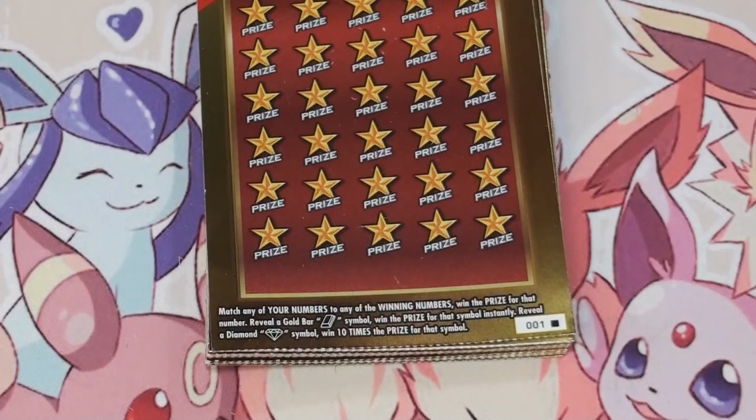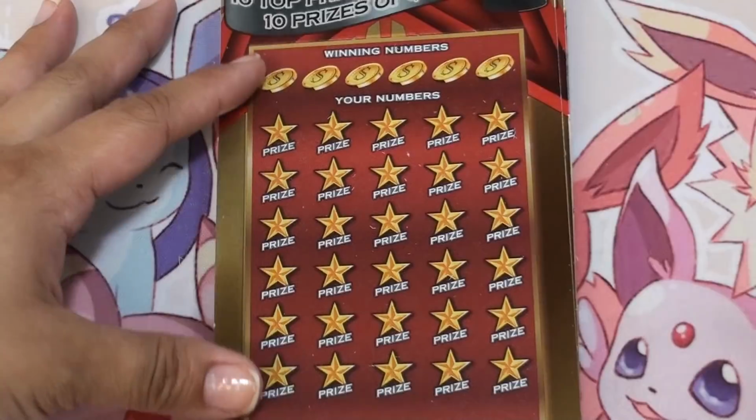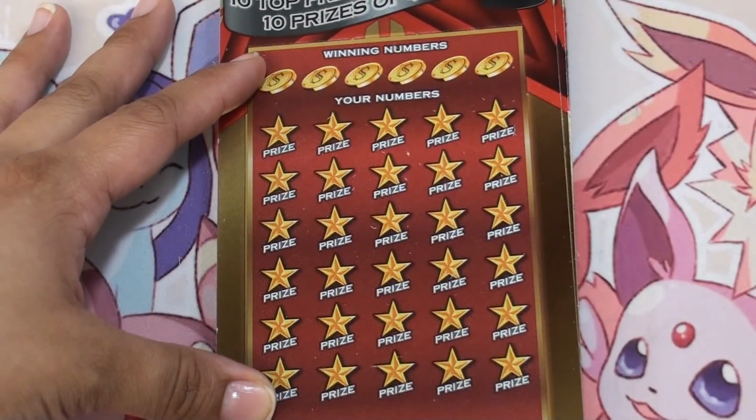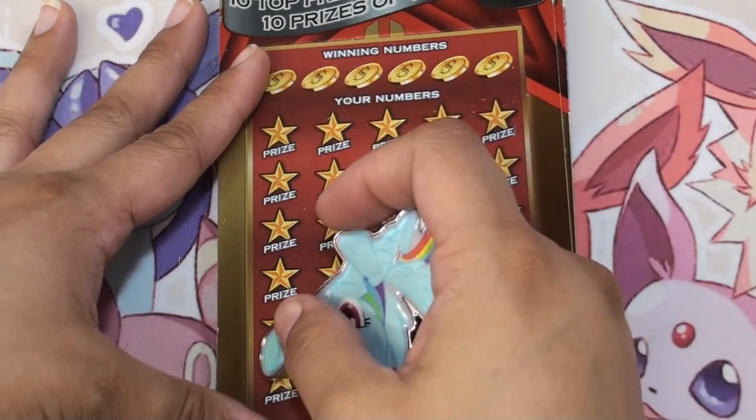Here we go. And here we go with ticket one. So we're looking to match any of our numbers here to any of the winning numbers up there to win the prize for the number. If we get a gold bar symbol, we win the prize instantly. And if we get a diamond symbol, we win 10 times the prize underneath the diamond. So let's see what we find today.